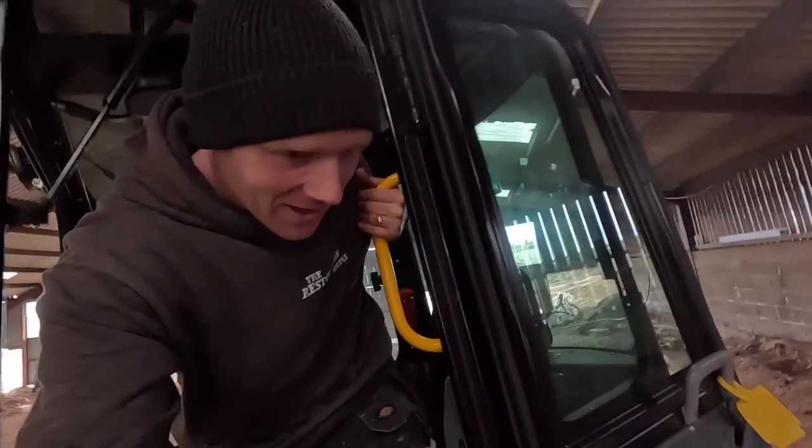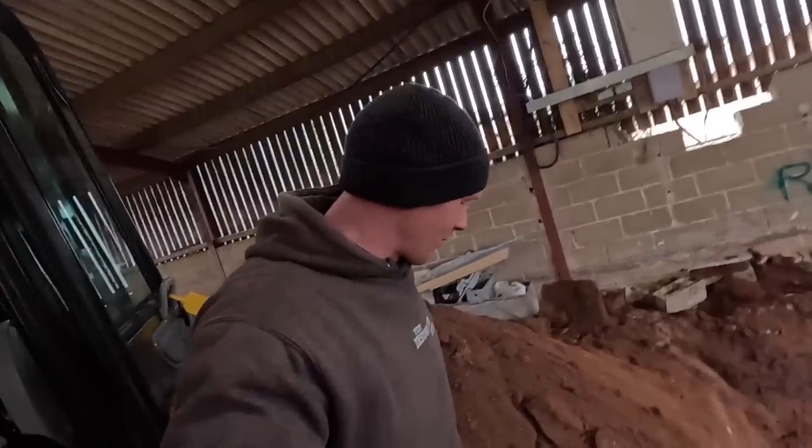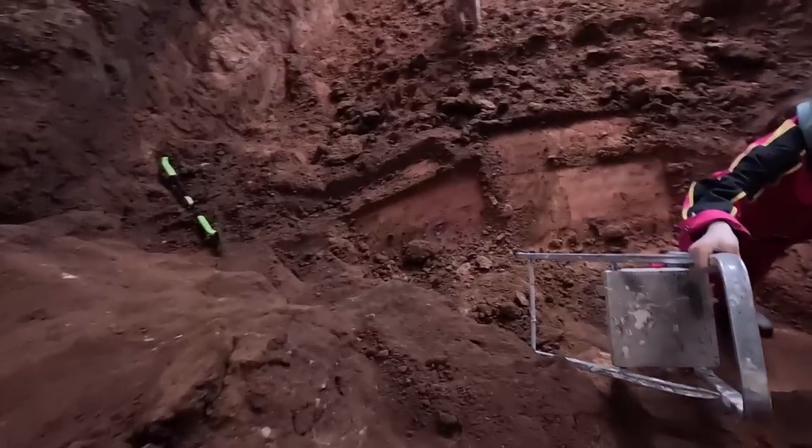Let's see what we've done. Eden thinks she might be stuck down there. She's thrown herself a set of steps. Okay, so we definitely need to tidy up this end. Well, I'm not as young as I used to be. Go down that way. Whoa, whoa!